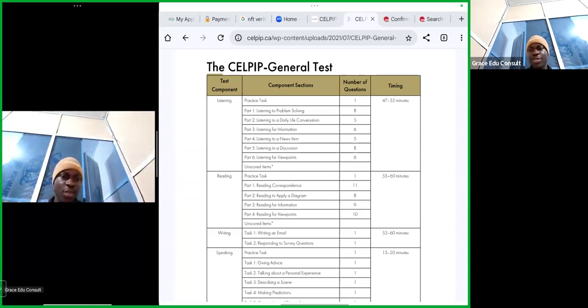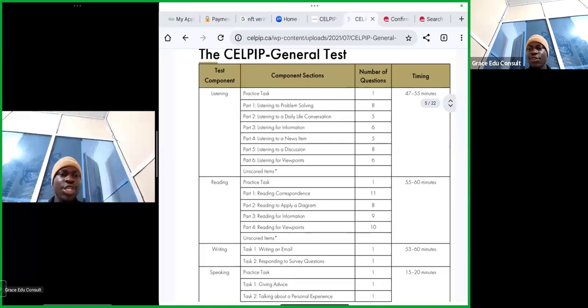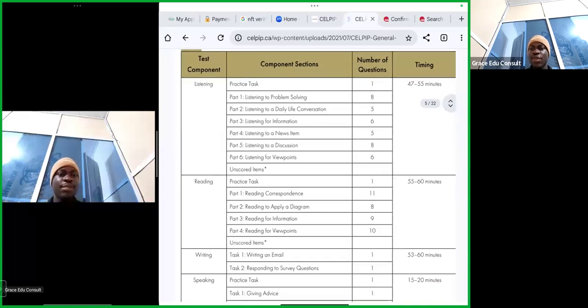That's part 1. Part 2 is listening for daily conversation. Part 3 is listening for information. Then part 4 is listening to news items. Part 5 is listening to a discussion. Part 6 is listening for viewpoints. And you could see the question types also listed here. Then the timing is 47 to 55 minutes altogether.